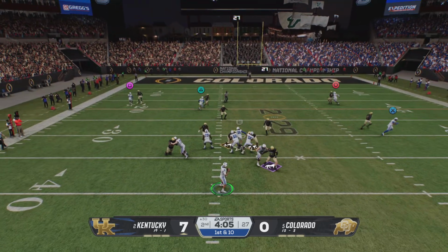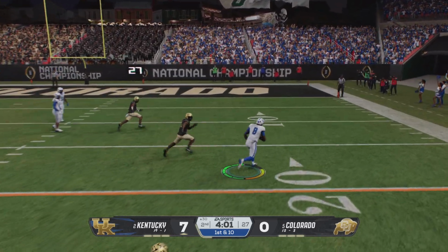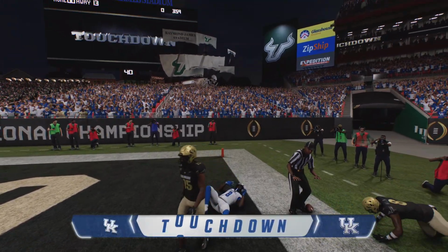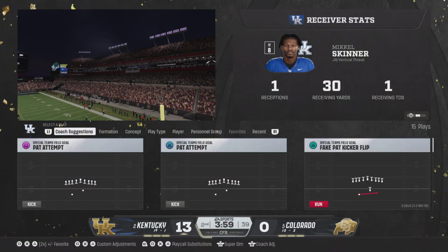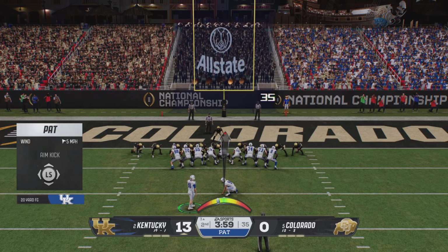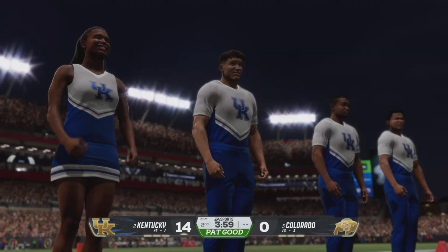Play fake, looking to throw. And he dumps it off to the tight end. Oh, he's got open end zone ahead. Touchdown, Wildcats. A catch and run by the big tight end. What a weapon this guy is. So they'll try to add to the lead now with the PAT. With the PAT, they take a 14-0 lead.